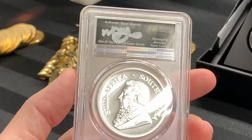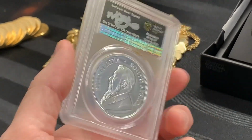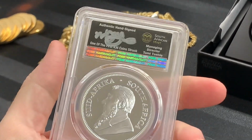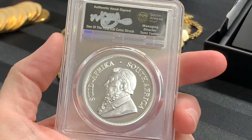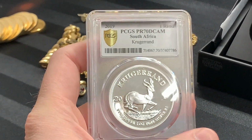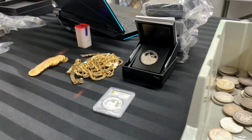And it's interesting. It says one of the first 436 coins struck. Yeah. If this was labeled as number one, I could see that being kind of special. Right. They don't even tell you which one of the 436 it is. It's one of the early ones, but yeah, man, that's rough. That's rough. Yeah, that's a bad investment there.